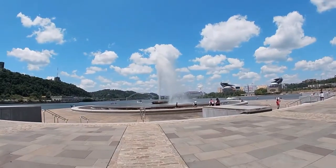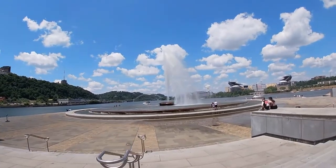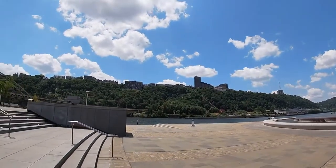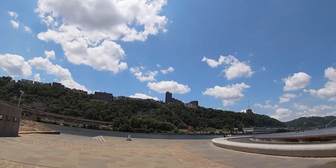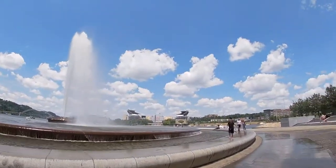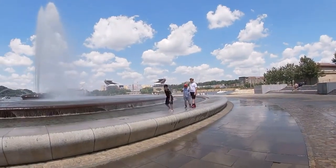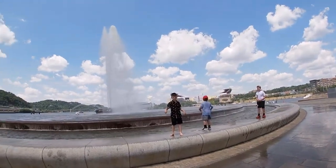There's Eric and Logan. You can feel the mist from the fountain. Feels great because it's 90 today. And there's the incline that takes you up to the overlook. It's like $2 a trip, or maybe less. And you have the stadium in the background. I believe that's the PNC Stadium. Eric, stand there. Look at Daddy for a second. Okay.